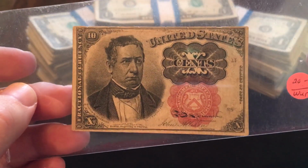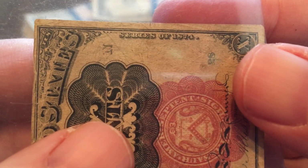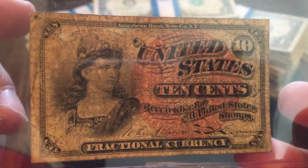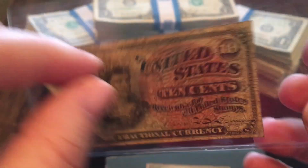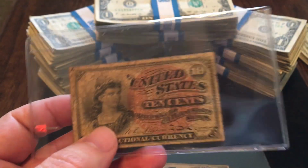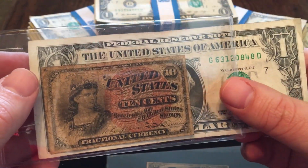This one is one of the 5th issue ones. It says right here, Act of 1874, series of 1874. So this was the 5th issue. I do have a 4th issue as well. This is one of the 4th issue 10-cent fractional currencies. This one isn't in the greatest of shape, but it's still a 10-cent fractional. And these are both about the same size, and when you compare them to the size of a regular bill, they are tiny little bills.